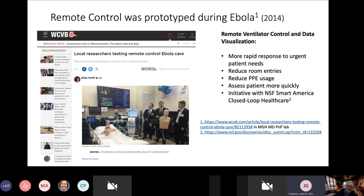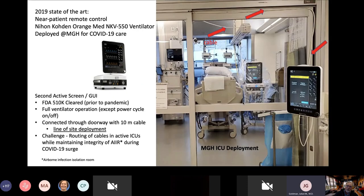At the time, these capabilities were demonstrated and are publicly available. They were demonstrated multiple times, including at an NSF Smart America Closed Loop Healthcare event, which is available online. Well, fast forward a few years, and the Nihon Kohden Orange Med company realized the value of bringing to market remote ventilator control. And they did that using a dedicated 10-meter remote control cable to allow a connection for this remote graphical user interface to control the ventilator here in the patient's room.